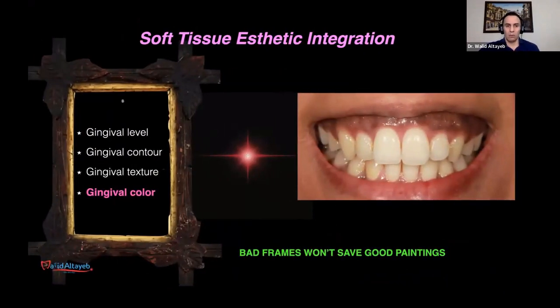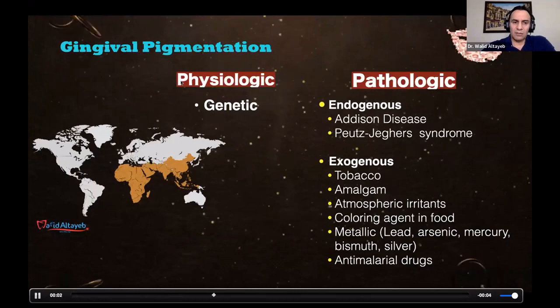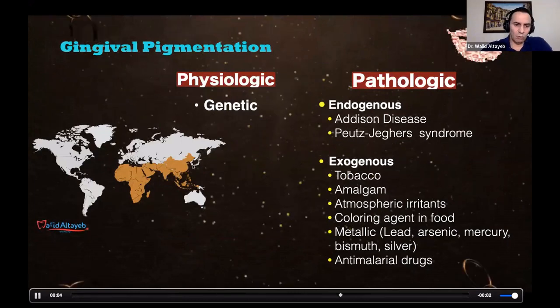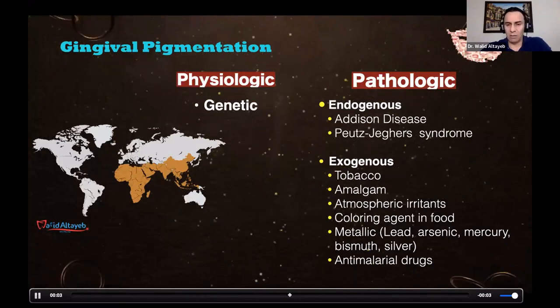So, in crown lengthening, we can correct the gingival level. Now, what do we have in case we have a problem with the color of the gum, especially with a patient with a high smile line, when we have dark gum and there is no harmony between the color of their gum and the color of their skin. As an example, here in the Middle East. So we are dealing with gingival hyperpigmentation, which is usually located in our region, in the Middle East, Southeast Asia, and Africa, and South America.